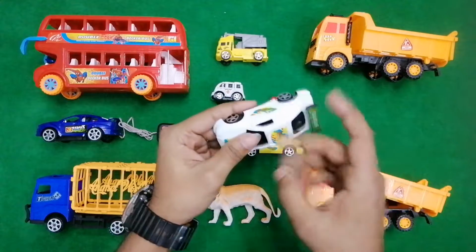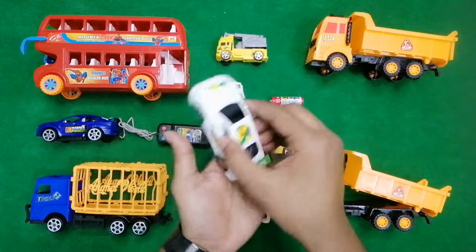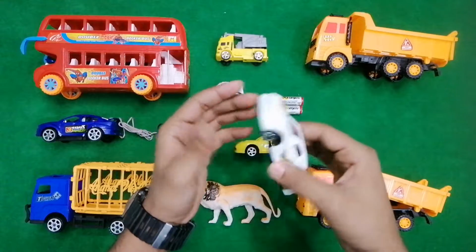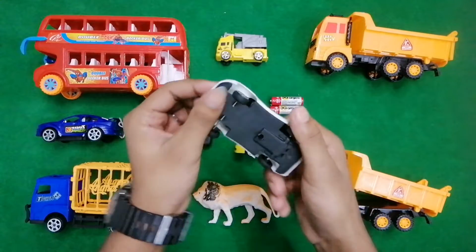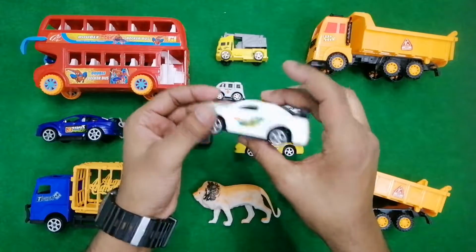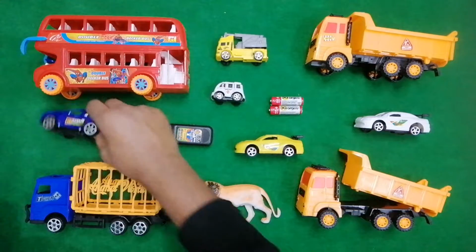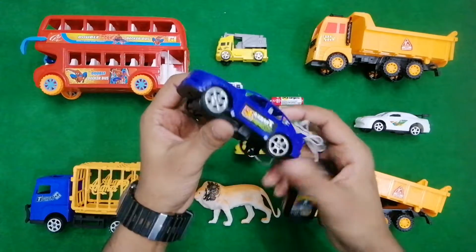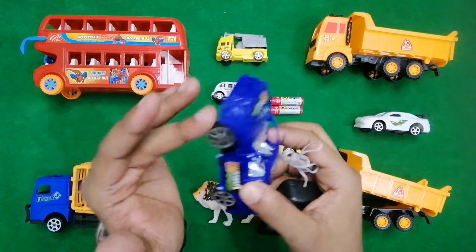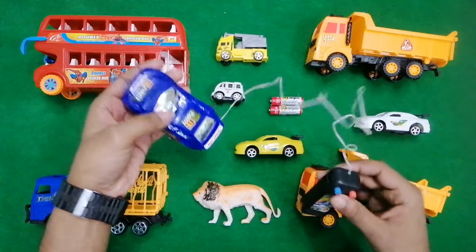Wow, I have another white color toy sports car. This is a sports racing car. Look, guys, like a realistic toy car. Now I'm into the super interesting vehicle. This is a toy sports car, racing car.